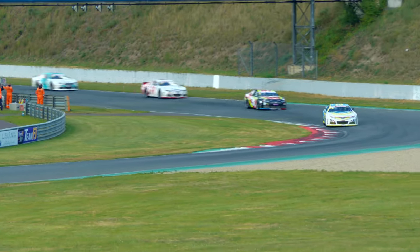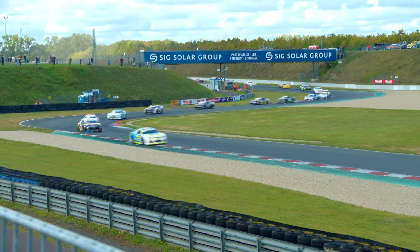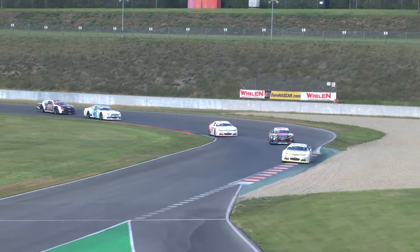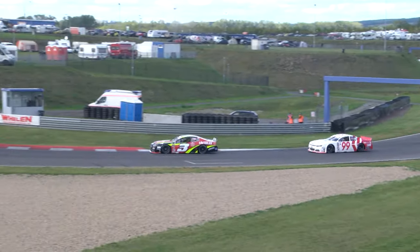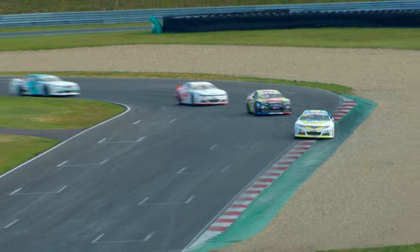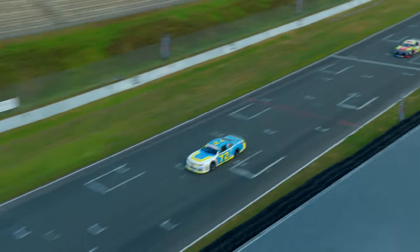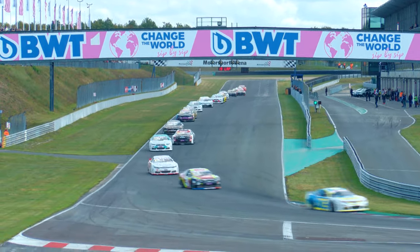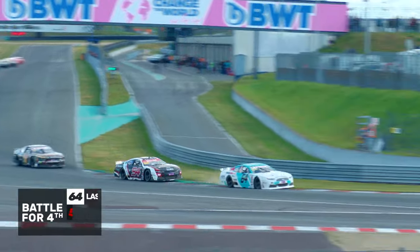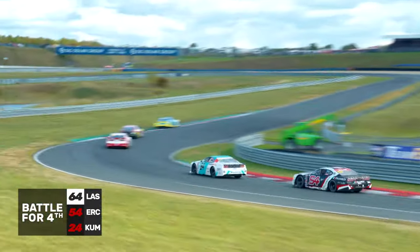The field streams towards turns 11 and 12 then. And it's Gorelli from Dufresne, from Dauenhauer, your top three. And you can see that Gianmarco Ercoli is close up there behind Lucas Lasserre. Across the line they go to begin the second lap of 20. You can see Ercoli really keen on getting past Lucas Lasserre. Don't worry about Anthony Kumpen behind him as well in the 24, another of the championship contenders.